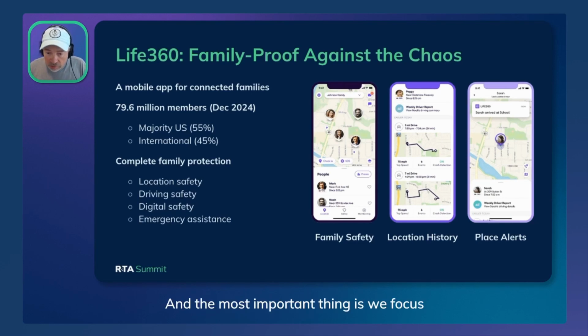And the most important thing is we focus on complete family protection. So not only location safety, knowing where your loved ones are, but driving safety, crash detection, SOS alerts, digital safety, and for hopefully not a lot of families, emergency assistance. If we detect a crash, we immediately dispatch emergency services in the countries in which we have partnership agreements.